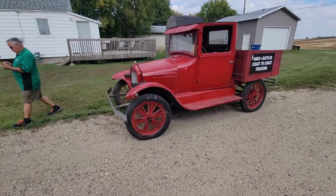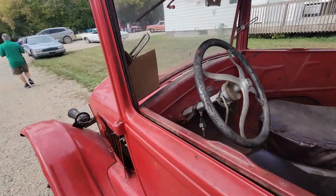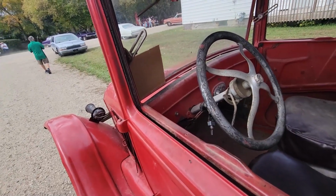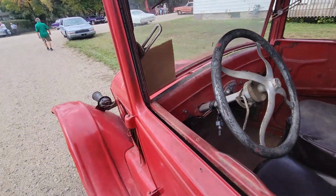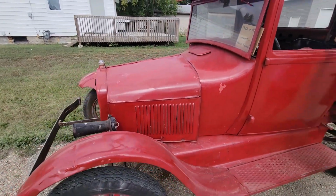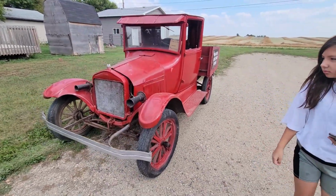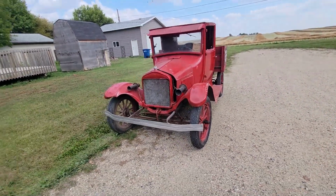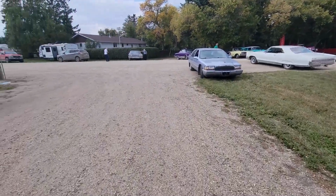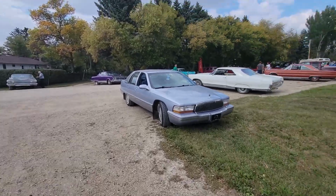This is nice. See, look at the simplisticness of the interior. No gauges, no nothing. Well, there's a couple gauges, but you don't need a speedo because, like I said, you're not going fast enough. You can smell the paint. It was just painted recently, and the gas. So she was just running. But, all right, let's go head back across the street here and see what we got.